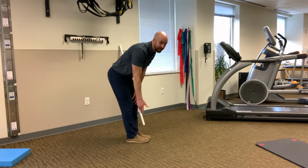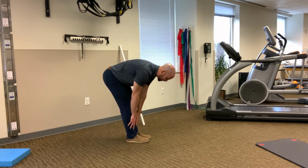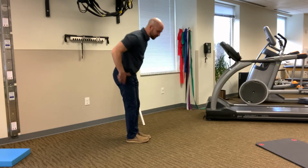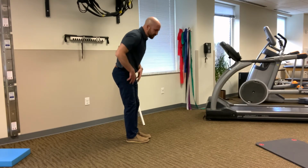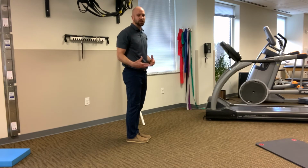If they got down there that way, they're probably going to come back up this way, and stand up the wrong way. And instead of using their hips to pull themselves back up, they'll round out, round out, round out, and then use a little bit of the hips at the end. Again, using their low back.